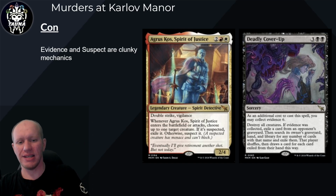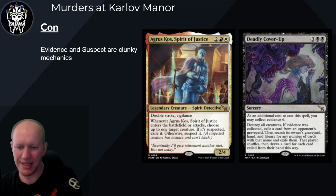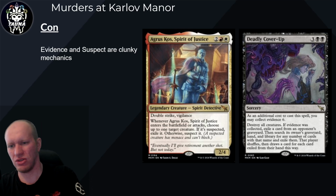Suspect, unless I keep reading it, I'm always going to forget what Suspect does. They're suspected, so they have Menace, and then they can't block. But I always forget which one it is, and then I forget the fact that it has Menace, I forget the fact that it can't block. It's just a really clunky mechanic, and you need tokens essentially to be able to show it.